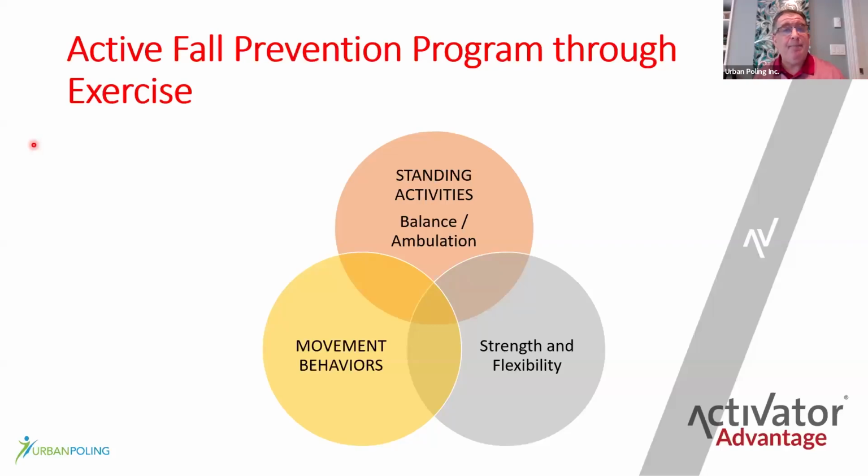Now, strength and flexibility are important. If you don't have enough strength or enough flexibility, your balance system can't really be effective and your movements may not be efficient. However, if you only focus on strengthening and only focus on flexibility, that generally won't help with fall prevention unless you work on the neurologic elements, which is what we'll discuss today.